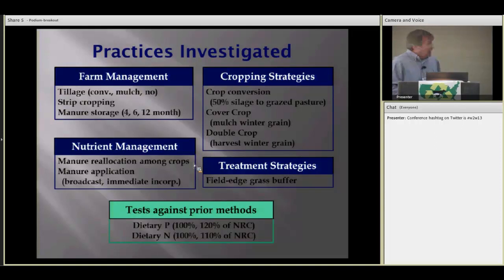We did some analysis of use of grass buffer strips. The last blocks out here: the base analysis was actually done with the diets formulated to just meet the nutrient requirements of the animal as far as protein and phosphorus. More typically, the farms are overfeeding these, so we also ran that analysis to look at the impact of overfeeding protein and phosphorus.